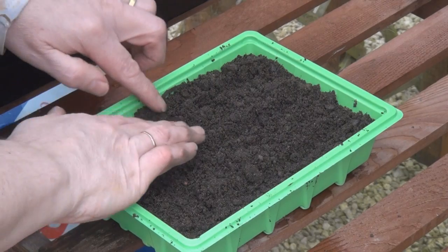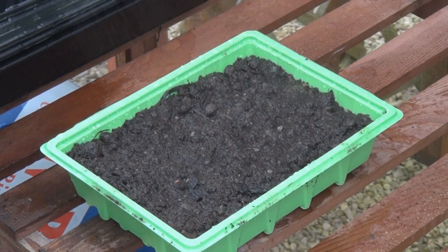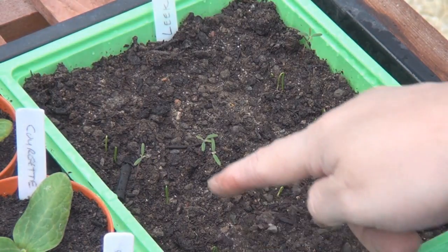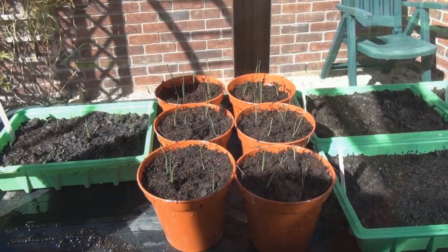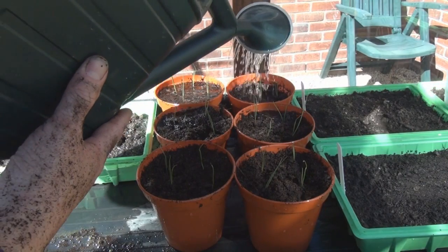Cover the soil over, give them a light sprinkle of water, and wait. Some popping up here. It'll be time to pop them on within probably 3 to 4 weeks, I'm guessing. So there's 24 leek plants all nicely potted up. Give them a good water.